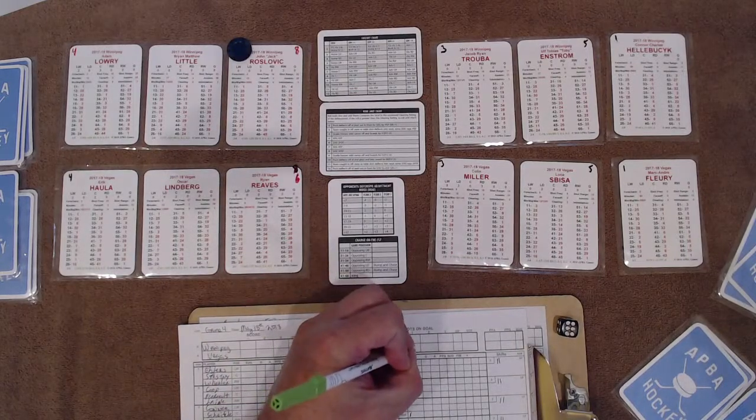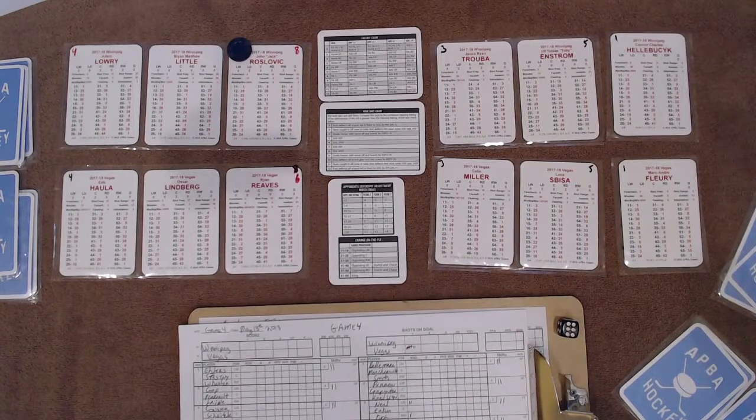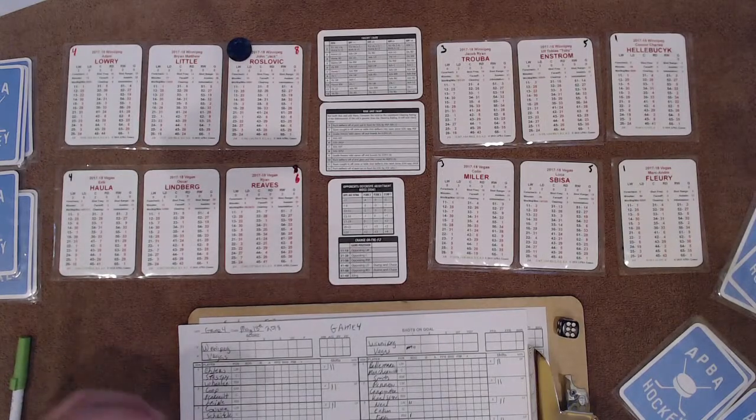And that is the 7th shot on goal for Vegas. None for Winnipeg yet, and that was a time sequence. And we are literally 1, 2, 3, 4, 5, 6, 7, 8.5 minutes into this game. And Winnipeg outshot 7-0 so far.